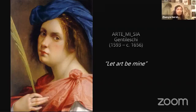Here, she creates a self-portrait. I wonder if you could recognize the object in her hand is a palm leaf. She paints herself as a martyr, as a saint. Who is a martyr or a saint? A martyr or a saint is someone who's not afraid to tell the truth, even if it might cost them their life. So this, along with the statement, let art be mine, is how we meet Artemisia.